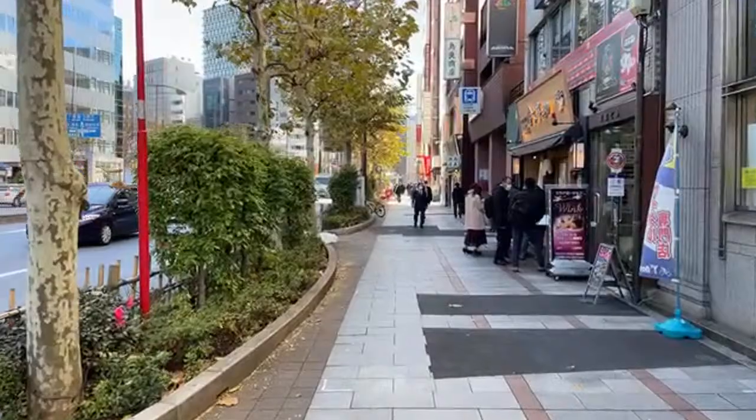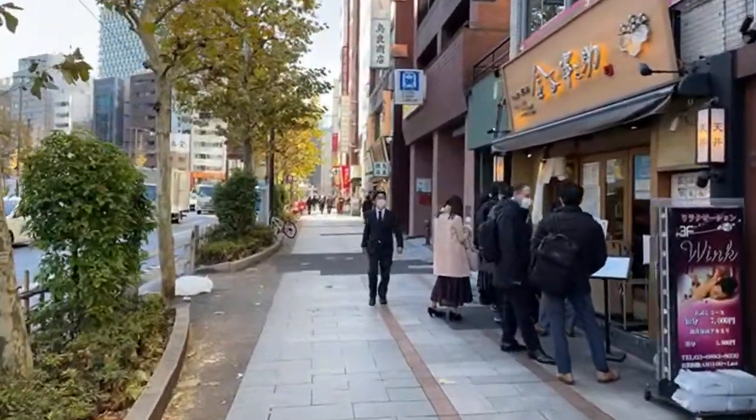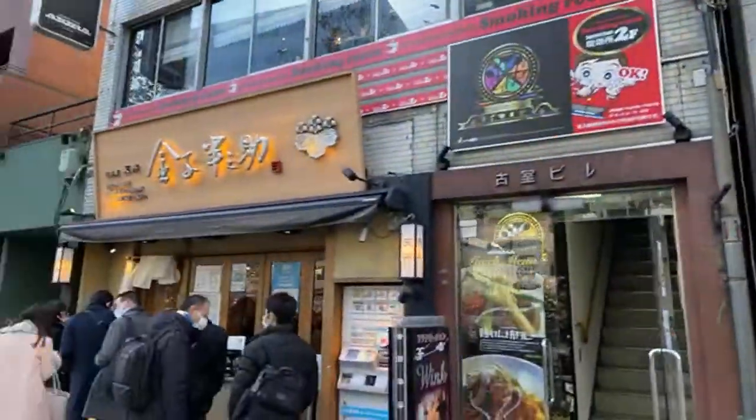Road Ladies Triathlon Shop. Those are some funky bikes. Get those mothers. They are pretty weird.